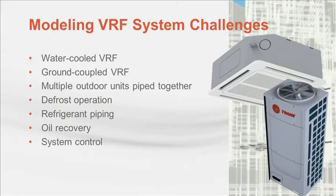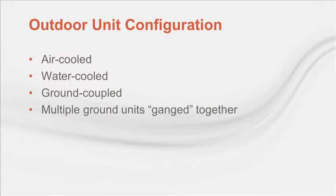And don't forget the issue raised earlier where a single VRF system is modeled that serves the entire building load, even if the building load is larger than a single VRF system. The system can be air-cooled, water-cooled, ground-coupled, and multiple units can be piped or ganged together. Many simulation programs can model air-cooled VRF systems, but water-cooled modeling is less common.